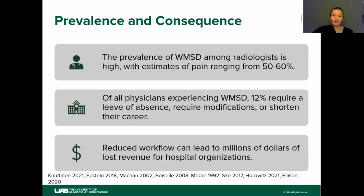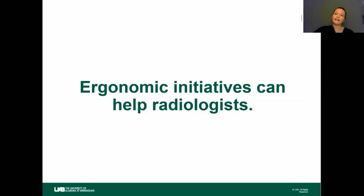And 12% of all physicians experiencing work-related musculoskeletal disorders have to take a leave of absence. They require modifications, or they shorten their career because of it. And this can lead to millions of dollars of lost hospital revenue. In fact, the growing prevalence of work-related musculoskeletal disorders among at-risk physicians has been called an impending epidemic and the tip of an iceberg. But the good news is that ergonomic initiatives can help radiologists.